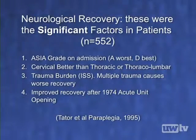We looked at this in a group of more than 500 patients to try to find out what are those recovery factors that we should be concentrating on in our patients. And to no one's surprise, the ASIA grade on admission is the number one factor. So the better you are going into an acute unit, the better you are coming out after a spinal cord injury. Obviously, A is the worst, D is the best.